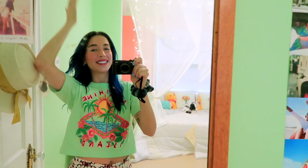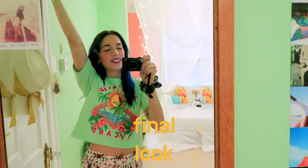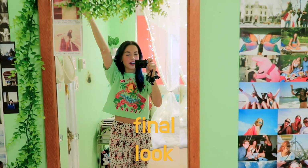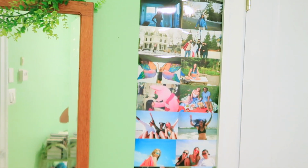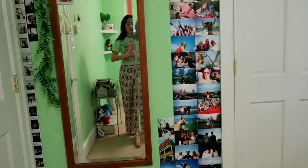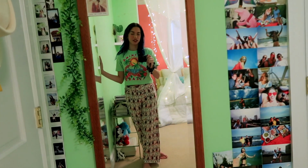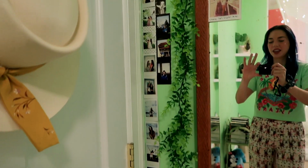Guys, you just saw the wide angle lens from my phone, but I wanted to show you on this camera. This is the final, I guess, look of my room. I finally finished. It's such a long time later. This is the mirror, right as you come in. I have all of my pictures of film right over here. I absolutely love this wall. This is my favorite wall. And then I love this mirror right here. And then I have all my Polaroids over here, all my family and friends.